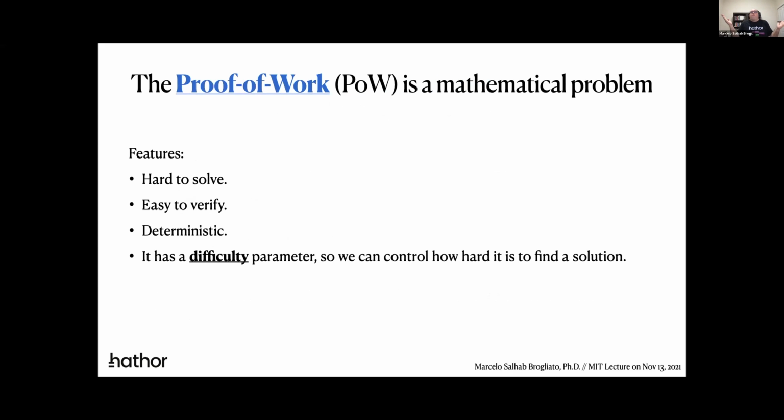So what is the proof of work consensus algorithm? Well, the proof of work was created to control maybe spam, but it has several uses. It failed for spam control in email, but the proof of work is a mathematical problem. It's a mathematical problem that must have some features. The first one is that it must be hard to solve. So it must be something that is hard to find a solution to. It must be easy to verify the solution.